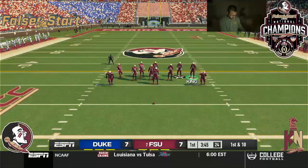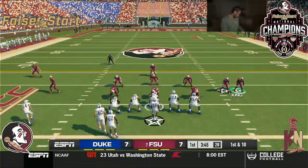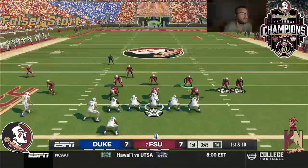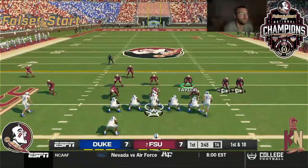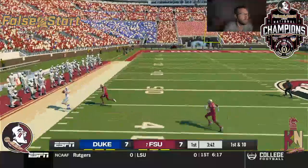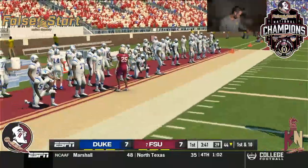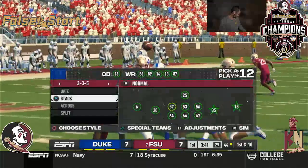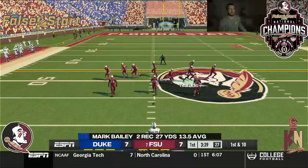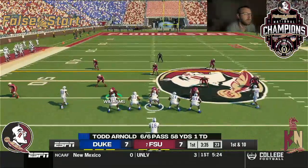I don't think either team has a clear advantage so far. Let's see if they can make some plays and get a little separation. Lets it fly. Stays in bounds to make a nice catch. That makes it first and 10. First down, 10 yards to go. Ball on the 44-yard line. They come out in an empty backfield.